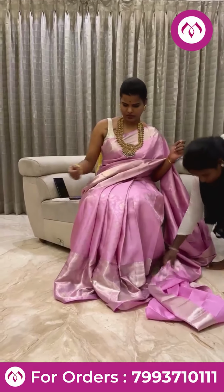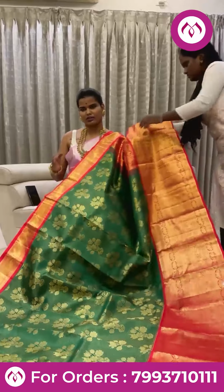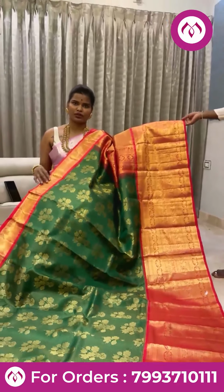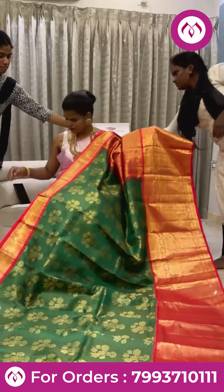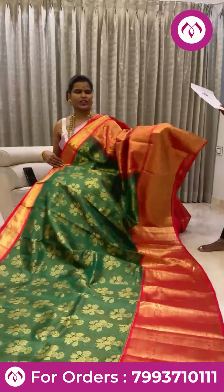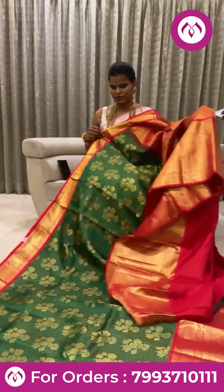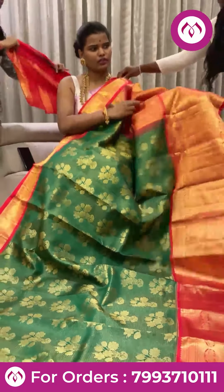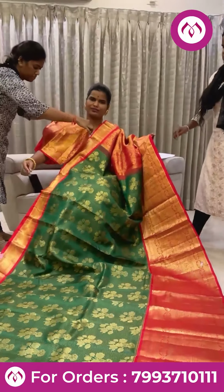So this is a pastel lavender Kanjivaram saree. This is a bottle green with a deep contrast border, ma'am. This is also beautiful. See, bottle green and red, with this pallu and the blouse, ma'am. And this is the blouse, ma'am.